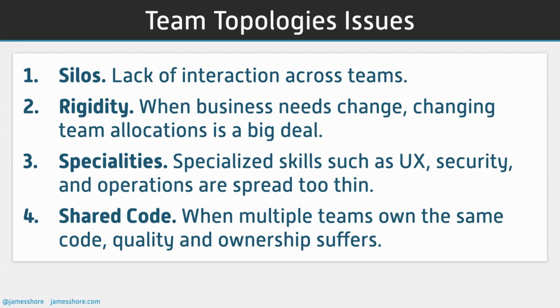Now, this example is focused on a specific real company, but I've seen these problems before. I think they're inherent in the team topologies model. It's not that team topologies is bad. Actually, up until recently, it was my go-to approach. But the core idea of stream-aligned teams is really solid. But the further you get from that core idea, the worse things get.